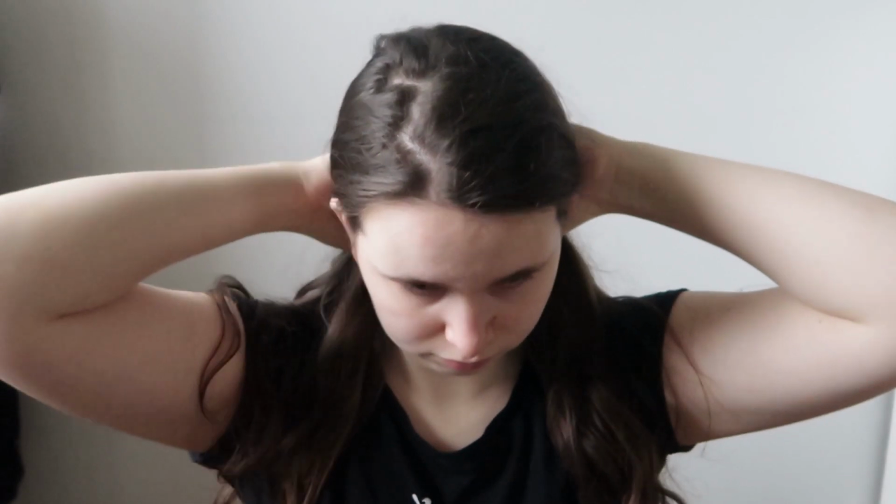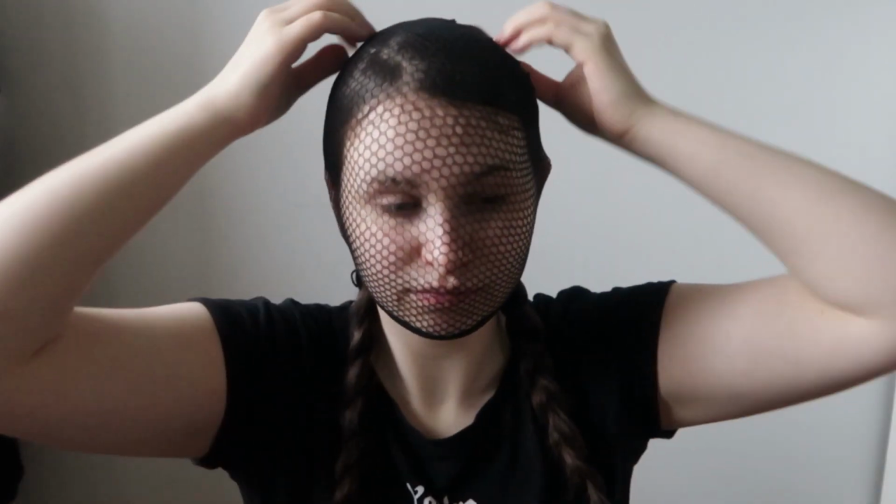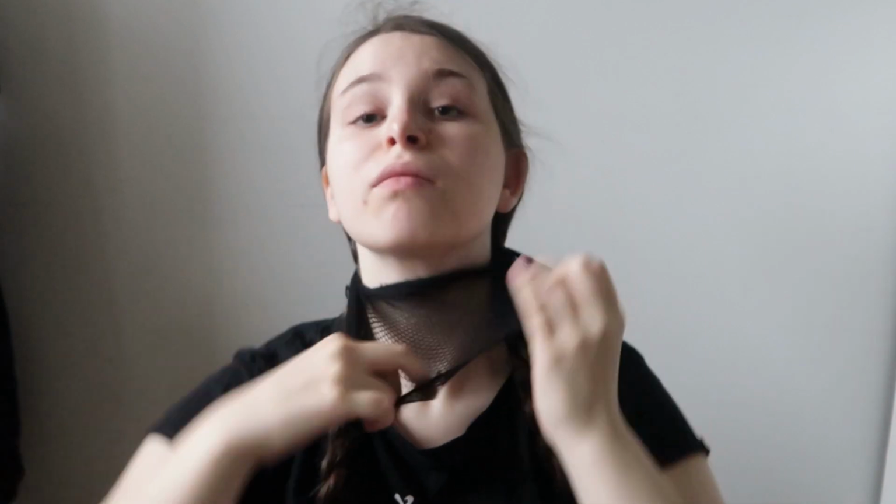Now, second way to put on a wig and wig cap. You want to braid your hair. You can use any type of braid. You can do French braids, you can do normal, regular braids. You just want to braid your hair and pin the braids to your head. I didn't have any bobby pins or clips, so I just kept it together with my hand. You can also do that.